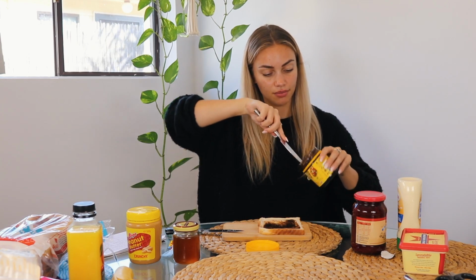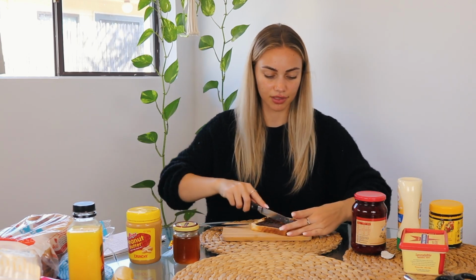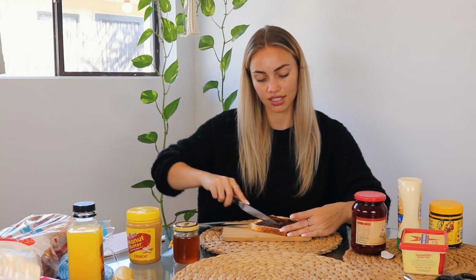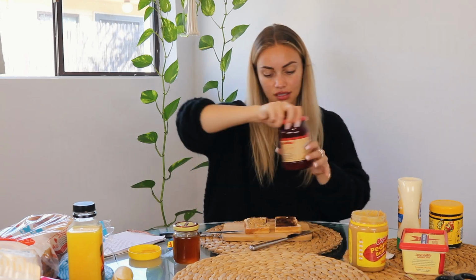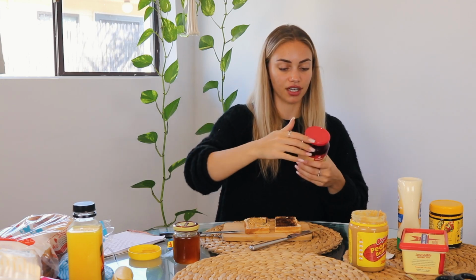We have a delivery. Oh no, I forgot to cut it in half. Oh, I'll cut it in half now. And we can just have two sides of Vegemite. Alright, peanut butter. And yes, I did just dip the same knife from the Vegemite into the peanut butter. Shoot me. This is where it gets really gross.